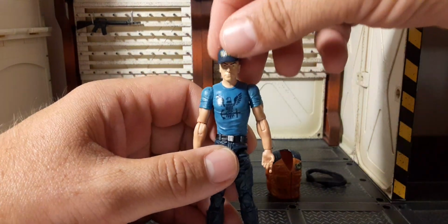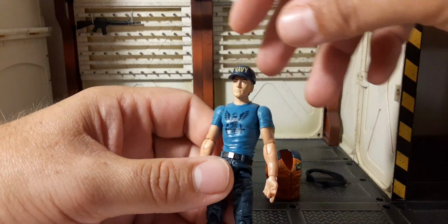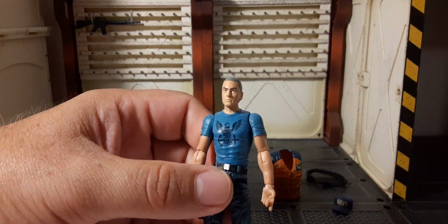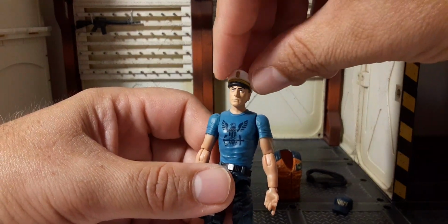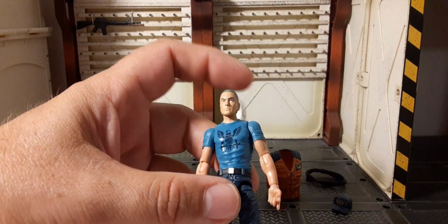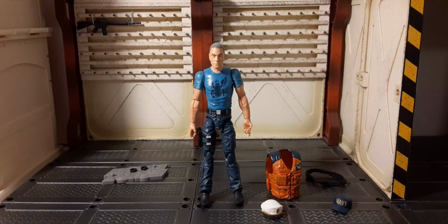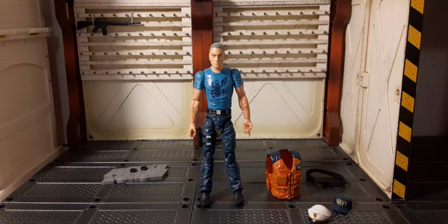Does the hat fit? Not really. It's not fitting as well on this head because it doesn't have the hair. And then we'll try the sailor's hat. So yeah, it's kind of the same way. It was meant to fit the hair. There's no hair, so for me that would definitely be a deal breaker. I would not want another one because if I wanted to use a hat with this character, I could not, because it'd be irritating and fall off and get lost. So my alternate head will be saved for a future body that may show up in the Eagle Force line.